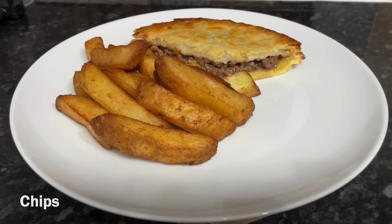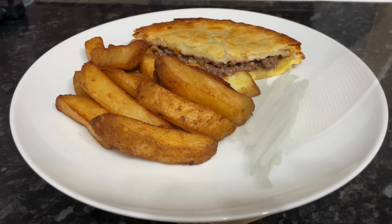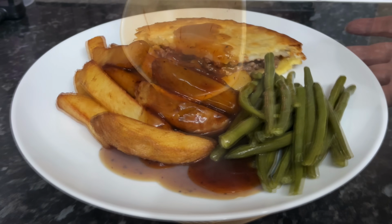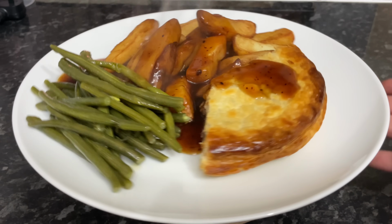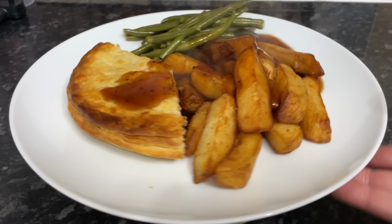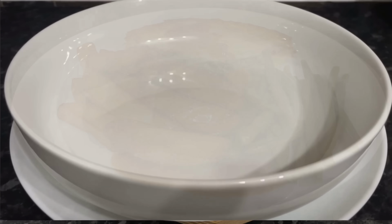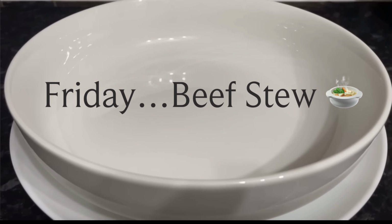It's just so tasty. We had some of the beef dripping chips from Aldi, which are our favourite chips, some green beans, and then some gravy on the top as well. That's just Bistro Best gravy, which is really tasty as well. Yeah, winner that one.